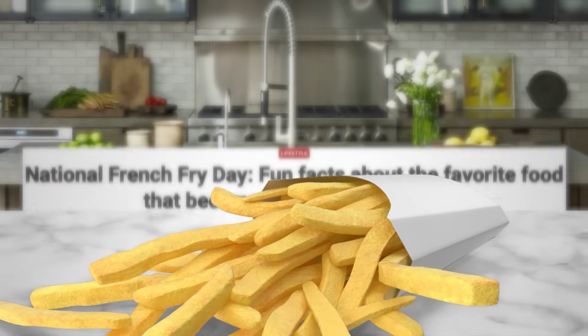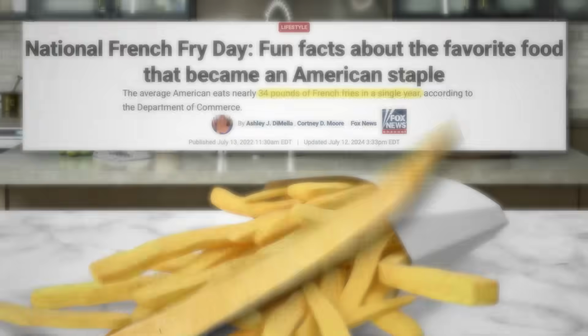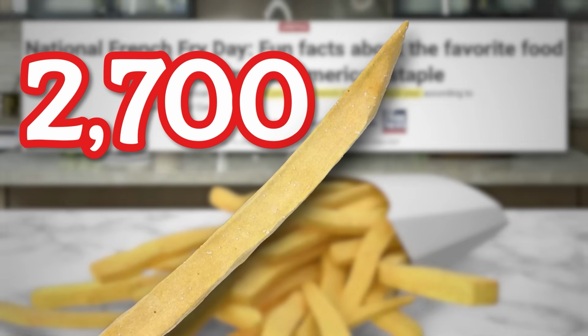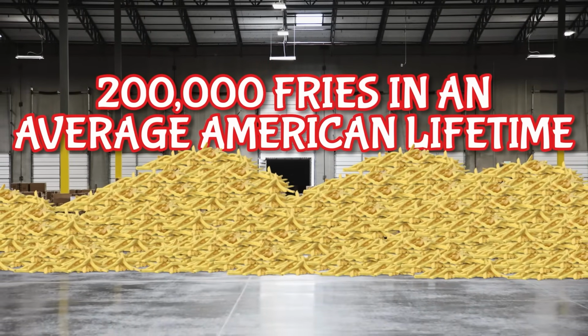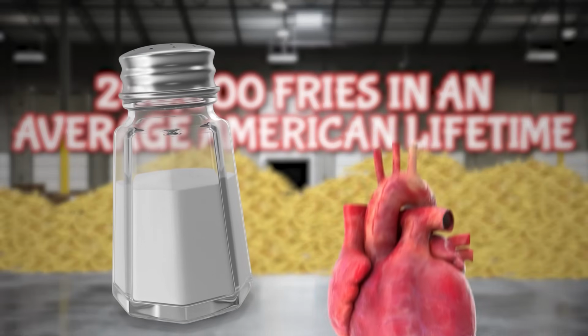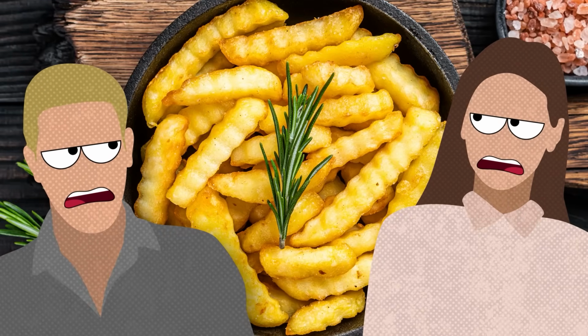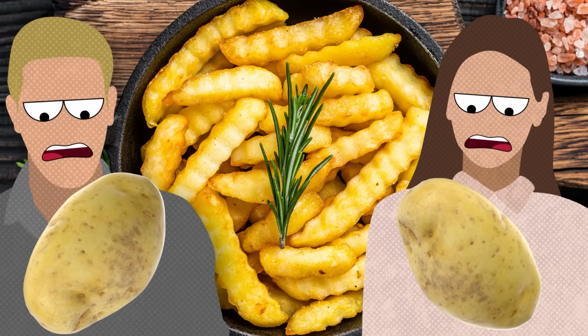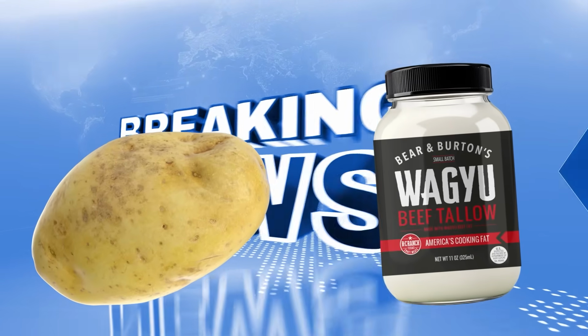On that subject, did you know that the average American eats about 34 pounds of fries a year? That's roughly 2,700 fries. That's 200,000 fries in an average American lifetime. With all of that sodium and cholesterol, crinkle-cut connoisseurs and shoestring scholars have long wondered if there's a secret to making all of this healthier. And apparently there is. The media has been abuzz lately with the latest health trends concerning America's favorite fried treat.